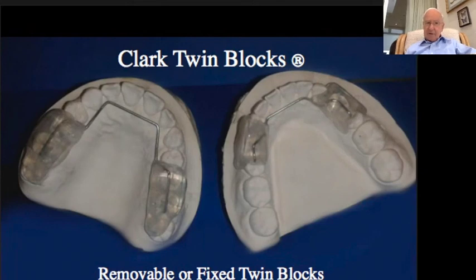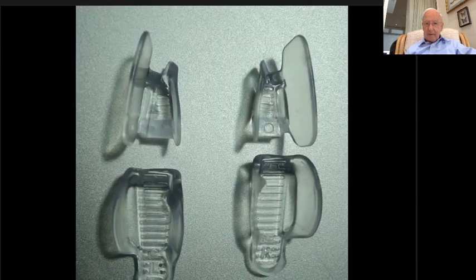I have a new design for twin blocks, and to distinguish them from any other variations, I have put my name on them, Clark twin blocks, and they can be either removable or fixed. This represents another crossroads in the development of twin block technique. There are 4 preformed blocks, 1 in each quadrant. This shows the fitting surface of the blocks.